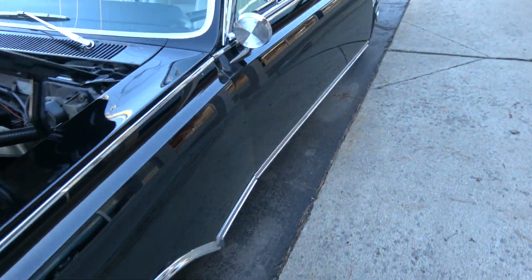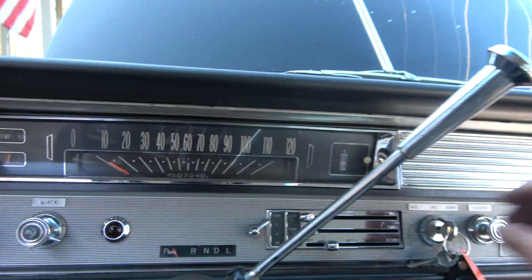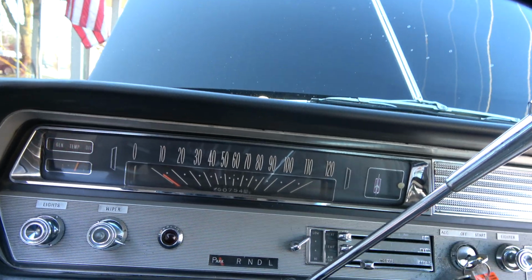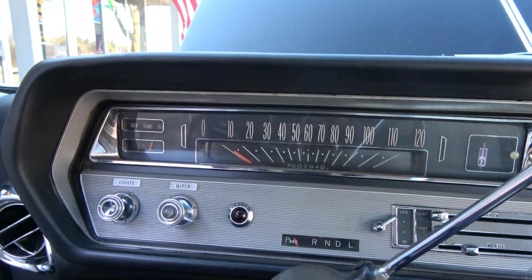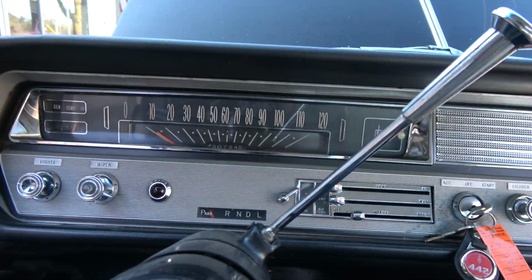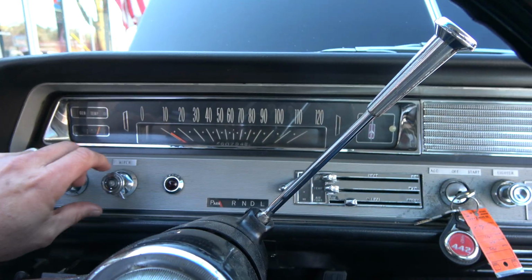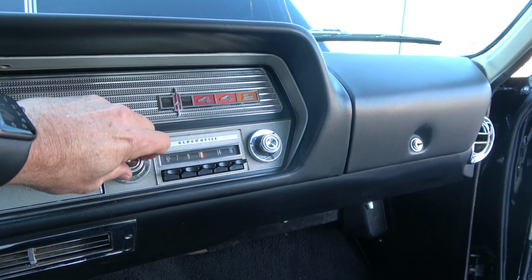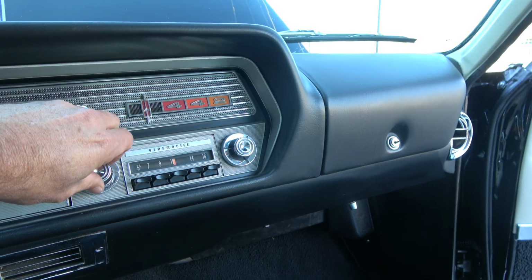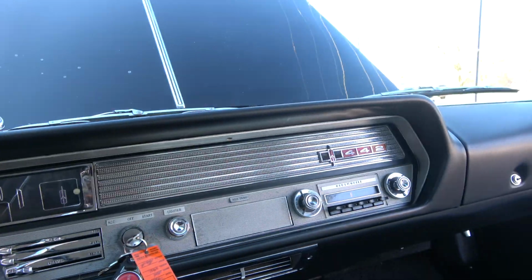We'll run around here and fire this thing up. Tell you what, it did that all weekend long. Turned the key, fired right up. I think it's this switch. I turned them on and they came on, but that little switch there is not working. Again, the radio does work. Just got to get a station. Blower motor worked. We will charge the AC.